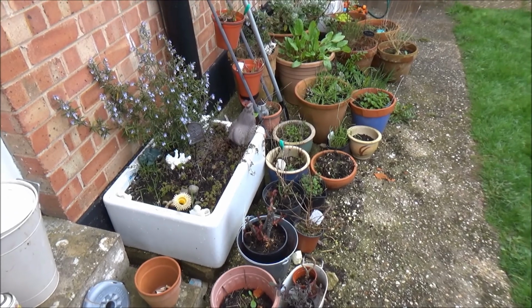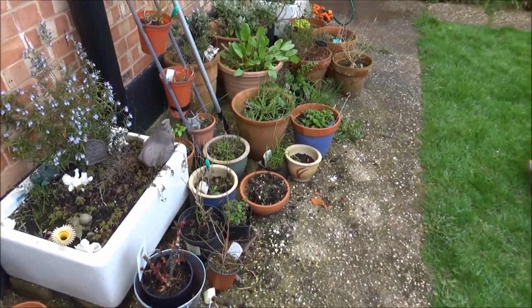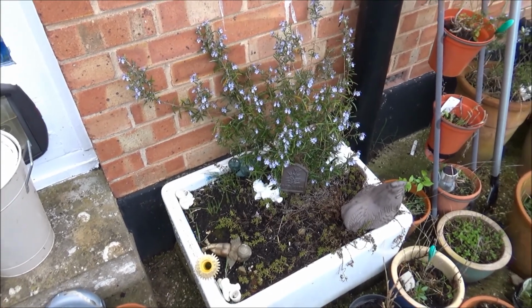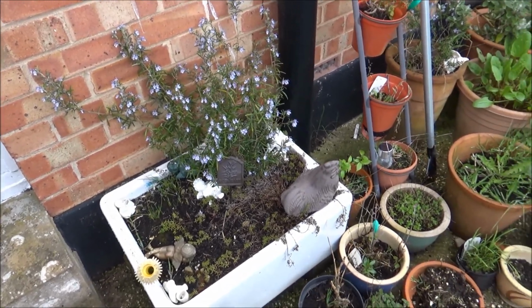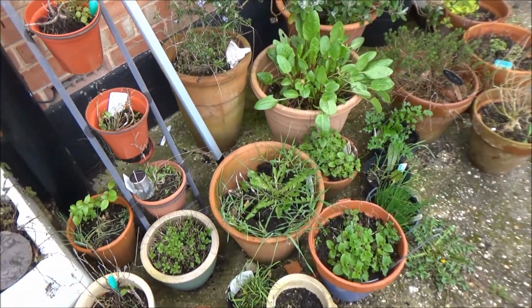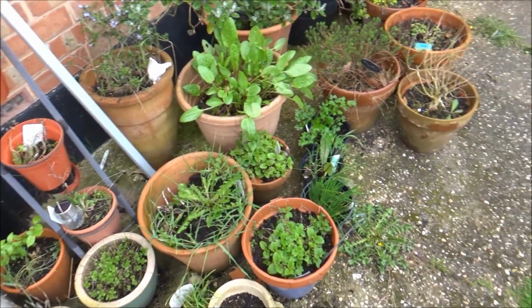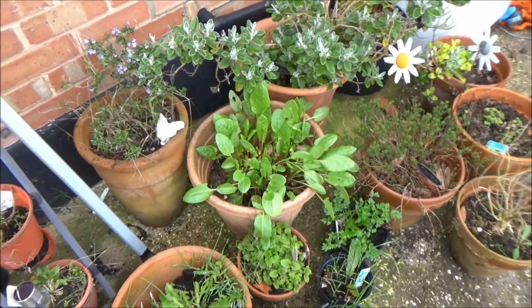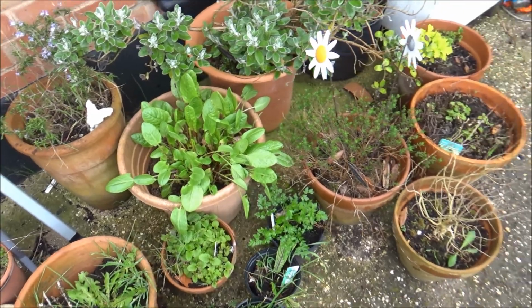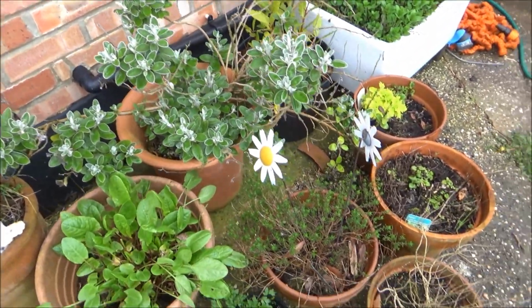Well, as you can see, I'm at home, and the herbs. Well, things are certainly, that rosemary's in flower a lot. Things are certainly moving along here. Got a few pots that need a bit of weeding. Have to wait for the nieces to be around to do that. But the sorrel there, that is growing lovely. We're eating plenty of that actually. The sage has come along lovely there.